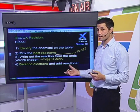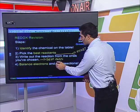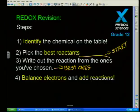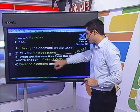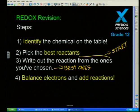And anything else is just to add the reactions. That's pretty much, I mean, it could be step 5, but it's pretty much a formality. If you're balancing the electrons, that's all you're doing. So let's just go through these steps quickly. I've got to identify, then pick out the best reactants, then write out my reactions, then balance the electrons and then add them together. That is the very last step.